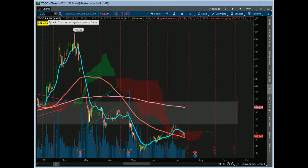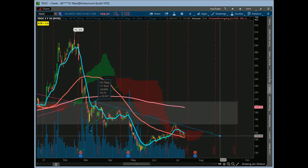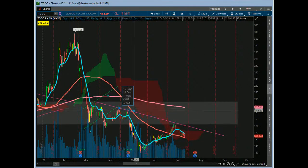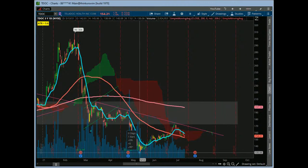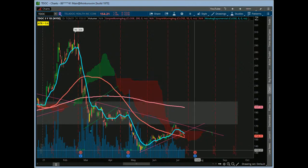TDOC. They've been trying to get this one to go, but it's really just been chopping here for a long time. So just kind of keep an eye. There's a bunch of geometric levels right here you want to keep an eye on. And then we got this right here. It's starting to break below a little bit. See if it gets below the 50-day moving average, some more volume. Then we'll see what it does here going into earnings.